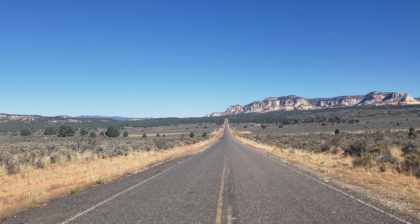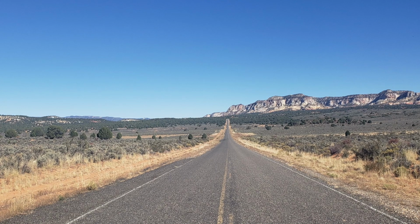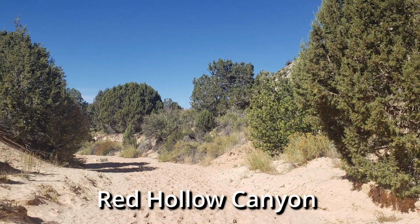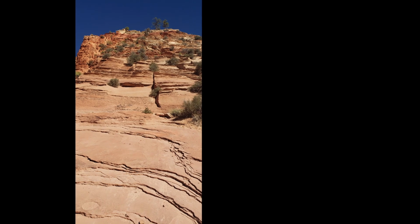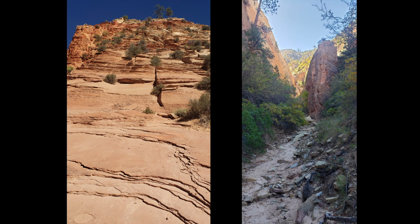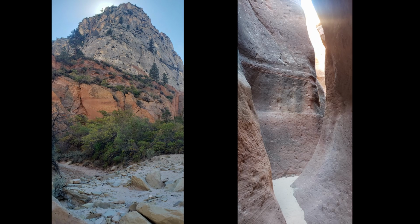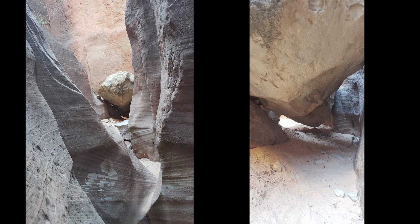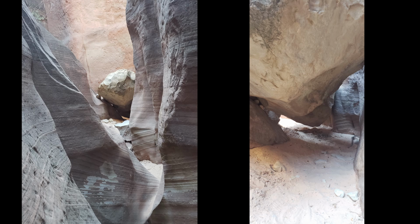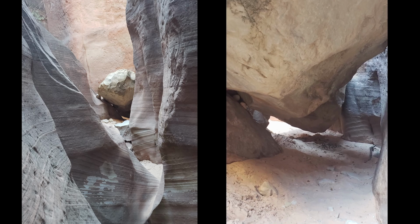The elusive Red Hollow Canyon. This was a very hard to find spot nestled in a residential area. It took about 20 minutes to walk along a dry riverbed to get to the entrance of the slot canyon. I was only able to go in a little bit of the canyon, but I did have some fun climbing around as best I could.